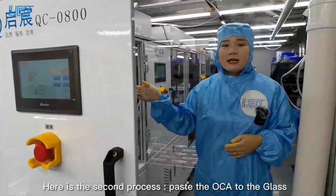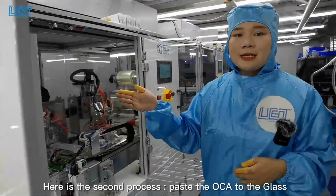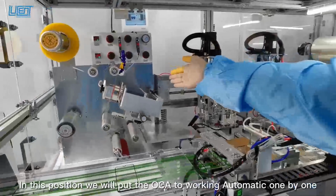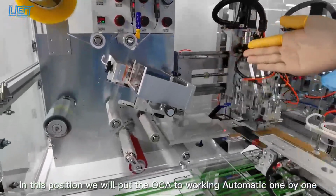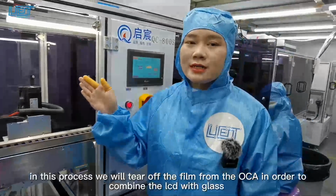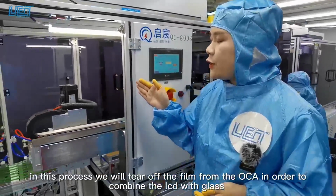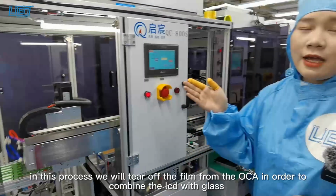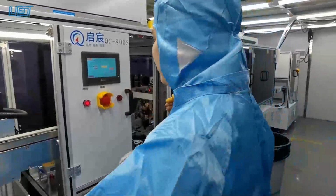Here is the second process. We will place the OCA on the glass. In this position, we will put the OCA to work automatically one by one. In this process, we will take off the film from the OCA in order to combine the LCD with the glass.